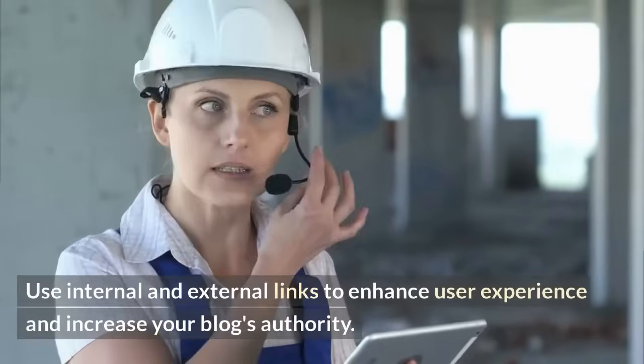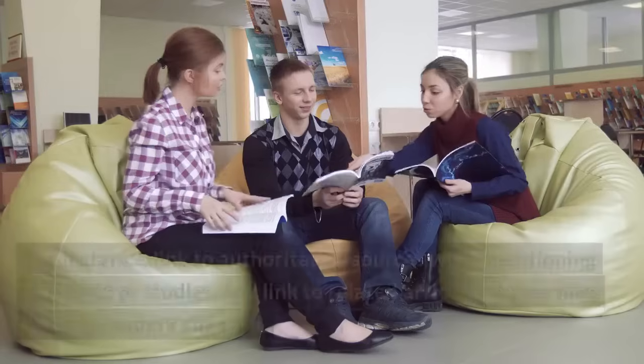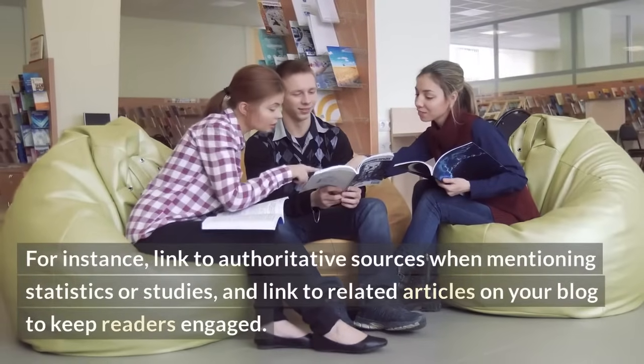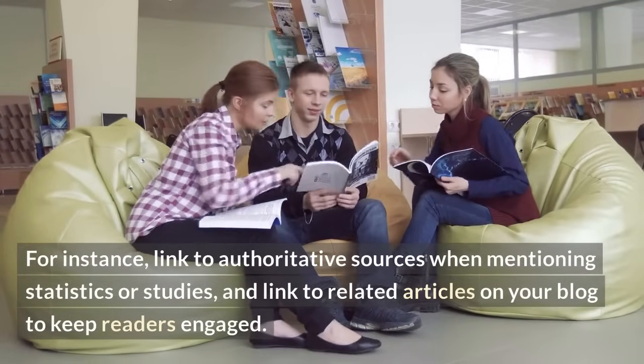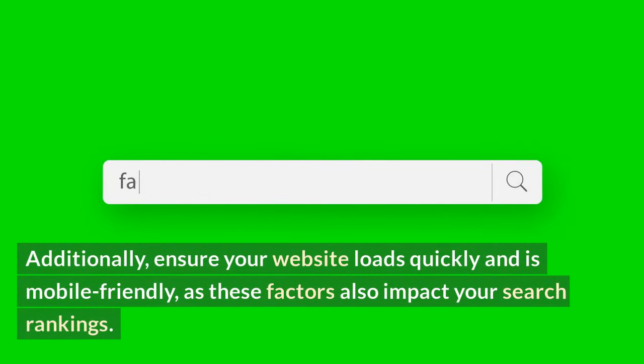Use internal and external links to enhance user experience and increase your blog's authority. For instance, link to authoritative sources when mentioning statistics or studies, and link to related articles on your blog to keep readers engaged. Additionally, ensure your website loads quickly and is mobile-friendly, as these factors also impact your search rankings.